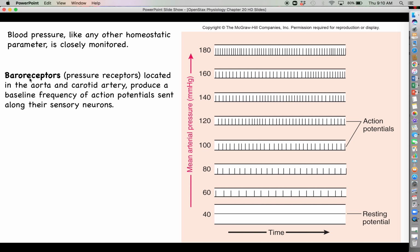Rather, these baroreceptor sensory neurons are always going to be firing action potentials at a given frequency. We said before that a normal mean arterial pressure might be somewhere around 100 millimeters mercury, like we see here. So even at normal blood pressure, these baroreceptor sensory neurons are sending action potential messages to the brain. The medulla is always receiving messages basically saying the blood pressure is normal, the blood pressure is normal, the blood pressure is normal. It's receiving this information even when things are normal, and it's going to receive information when things become abnormal.